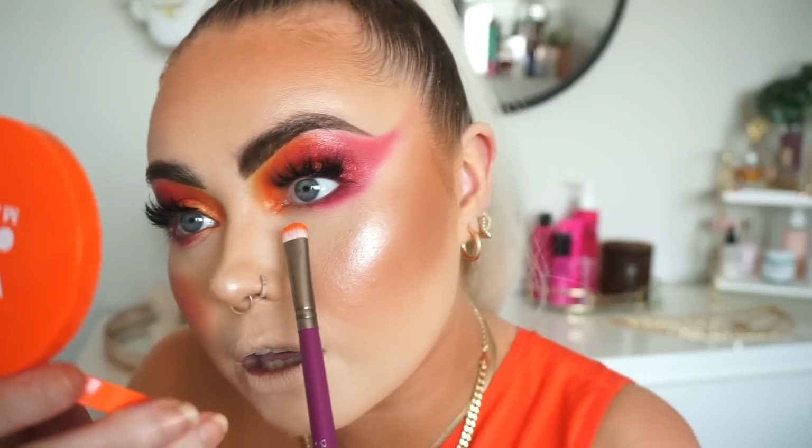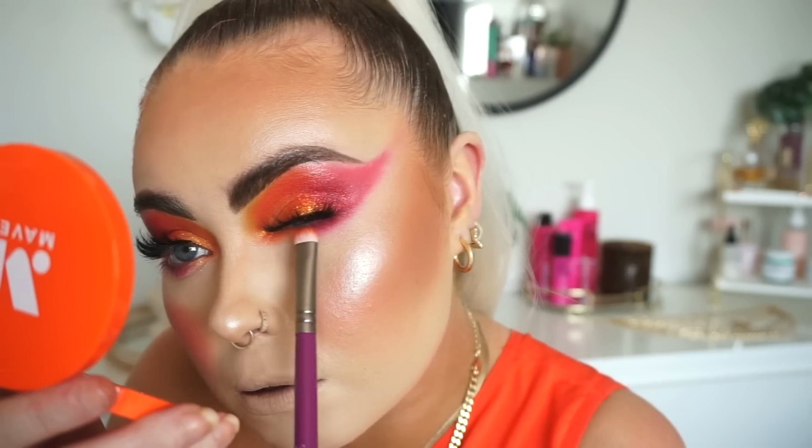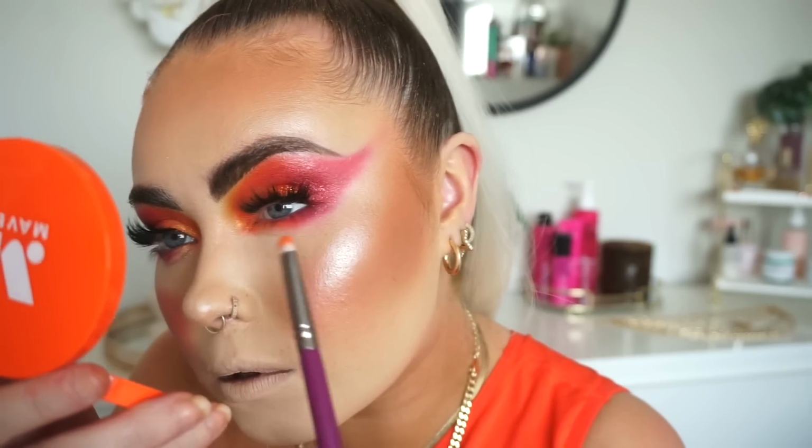Then in the inner corner on the lower lash line, I'm going to take the orange shade that we took at the start. Wow, doesn't that look awful?